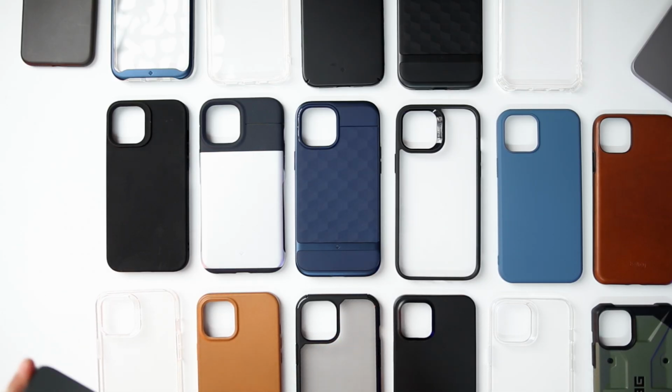Now you guys probably know that the iPhone 12 Pro Max is a massive phone, and adding a case on top of that just makes it more bulky. So I had to think about a lot of things before choosing the best cases for this video.